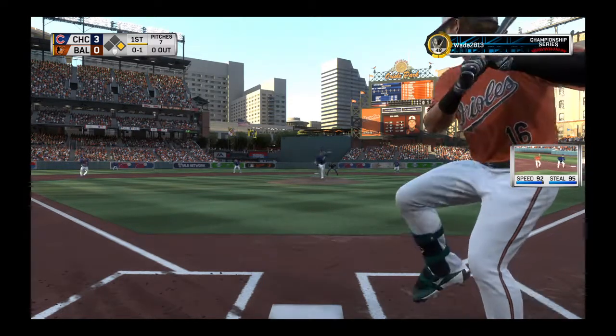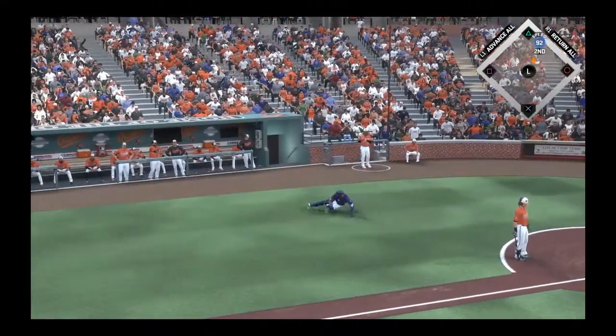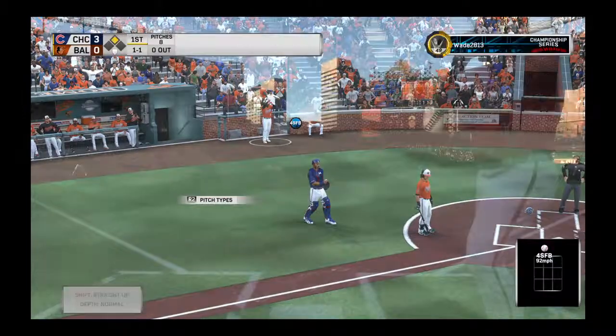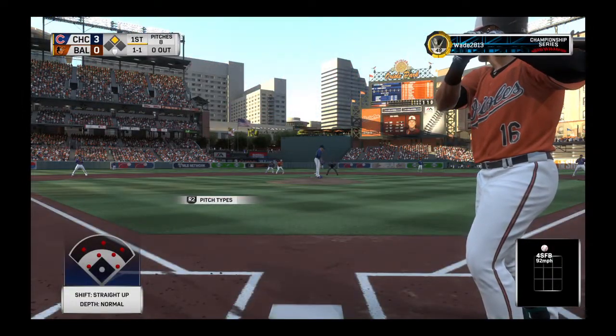Oh, one count and the pitch. The pitch, a fastball off his glove, and it bounds away. And he'll make it in easily at second, as I'd imagine that'll be scored a passed ball.